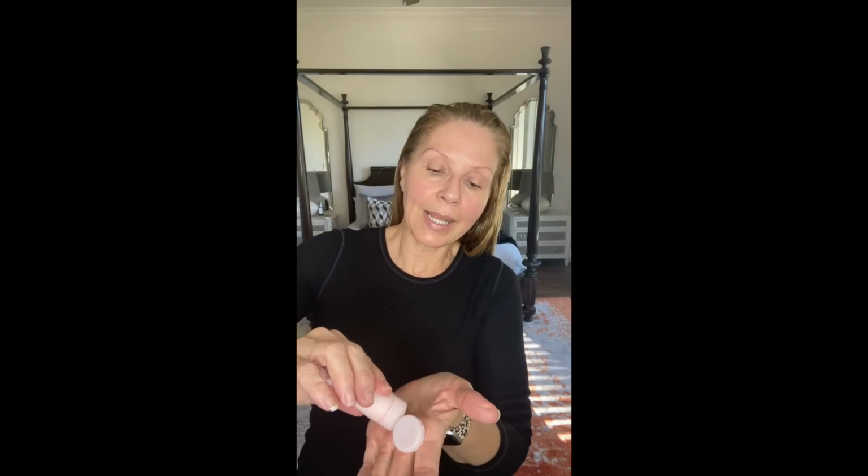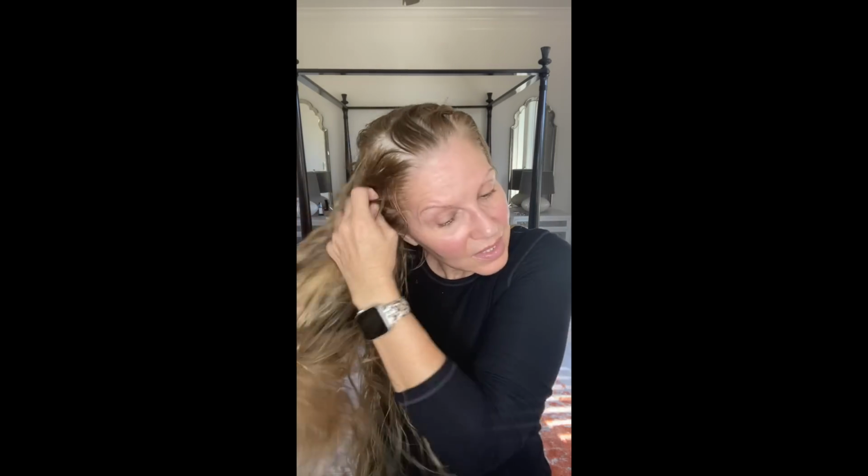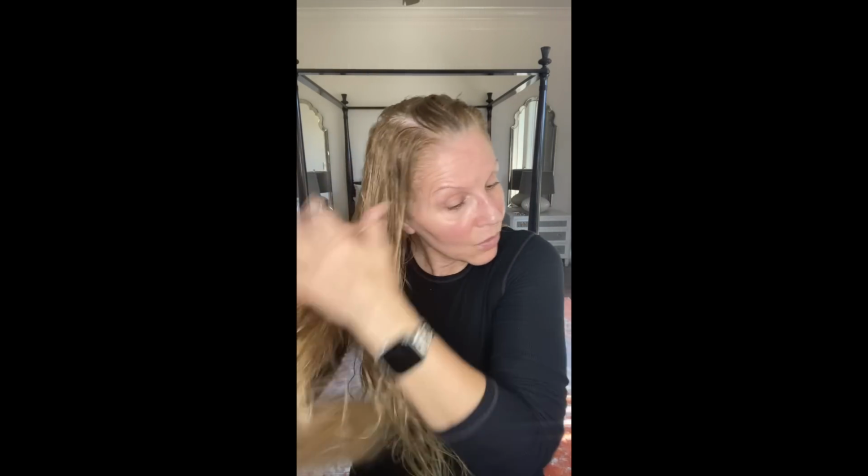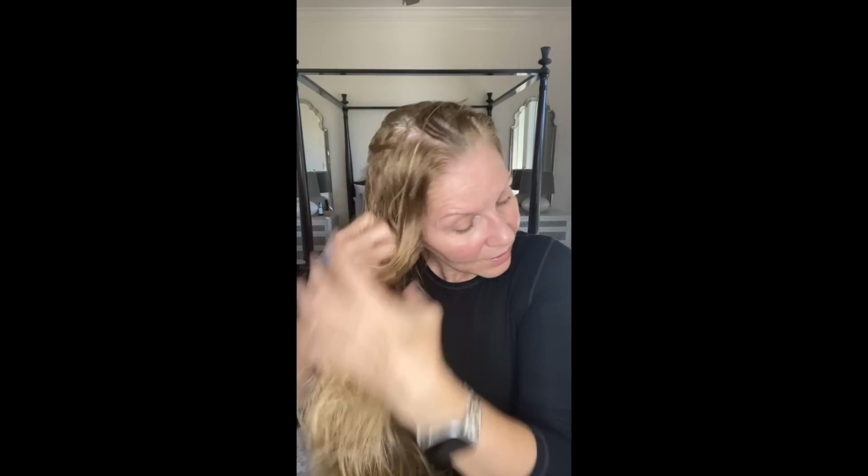All right, so I'm going to take just a tad bit more, not a lot, just a tiny little bit, and I'll work this side and put it towards the roots so we can see if it weighs the roots down. I don't think it's going to, but we'll see.